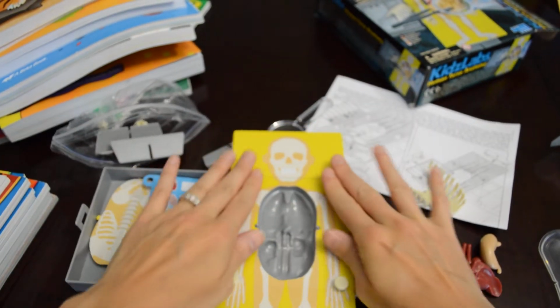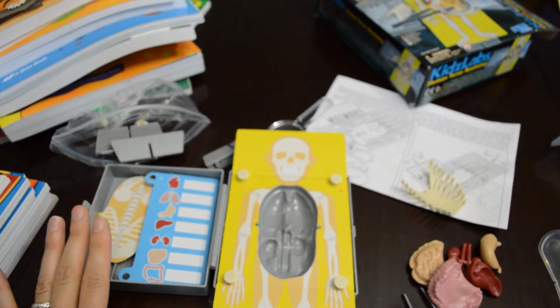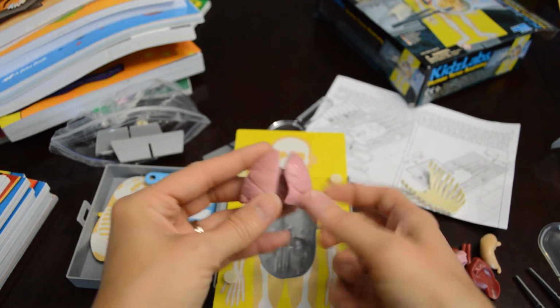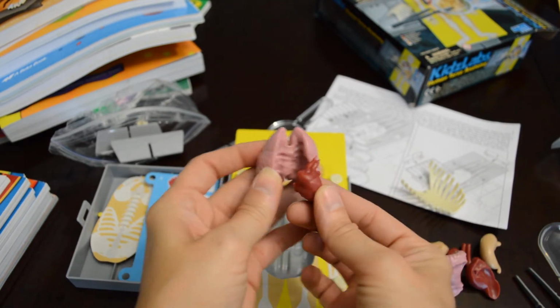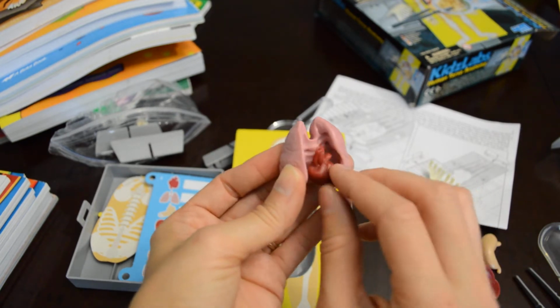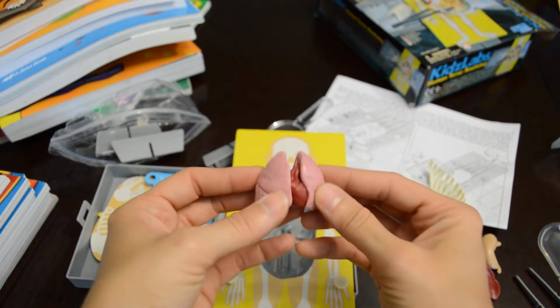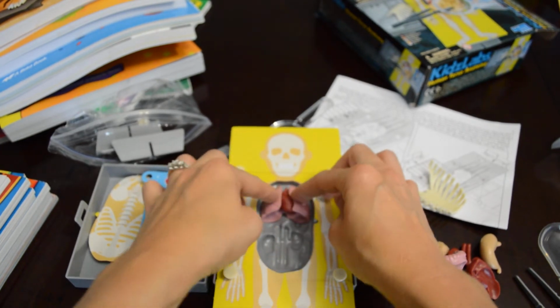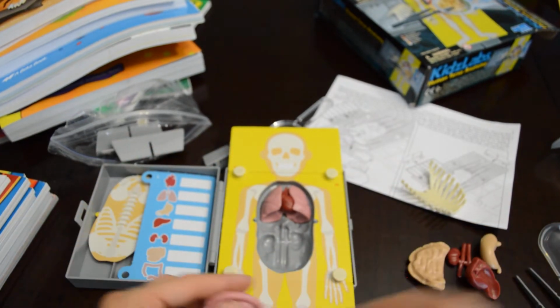Okay, so he's all made there. He's on the table. So they have the lungs, and the kids have had to figure out how to put the heart into there to make it fit. I'm gonna mess it all up, I'm sure. And they have little grooves and stuff where everything should go. So it's teaching you how they go. And then you have to put everything else in here.